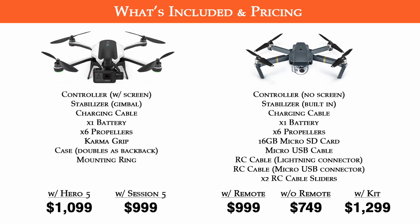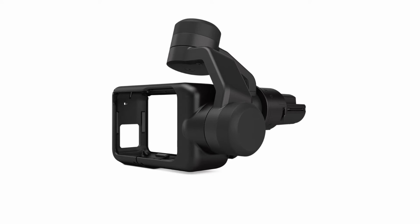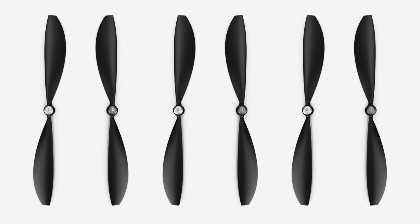Now here is what is included with each, because I think that's important to look at, because these are two very different packages really, and I think they're going to appeal to different groups of people. If you look at the GoPro Karma, you can see that it includes the controller with screen, a stabilizer, which is the gimbal, charging cable, 1 battery, 6 propellers, so you get an extra set in case you break one.